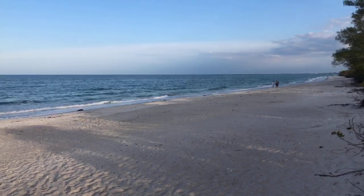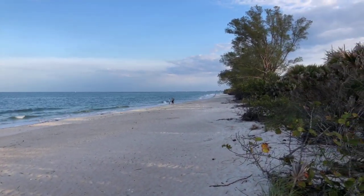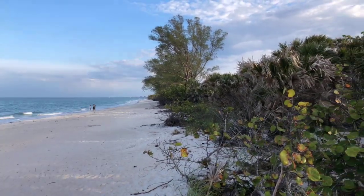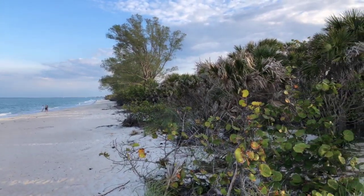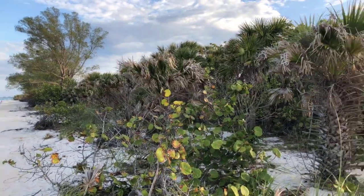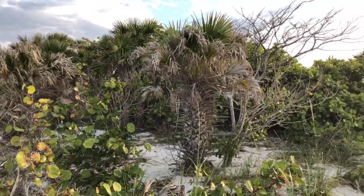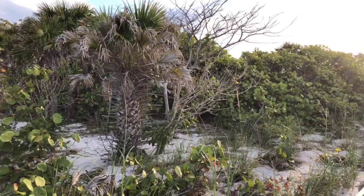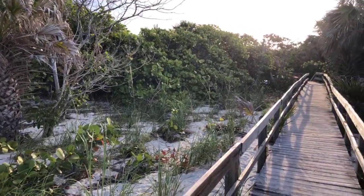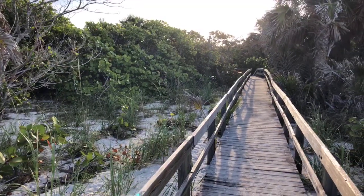Expecting a high of up around 83, 84 today. Maybe some isolated showers. We had a little rain last night here. Pretty soon we'll be into our rainy season, getting our regular afternoon showers. There's the boardwalk here that I just walked out. That's right in the middle of parking lot 4.